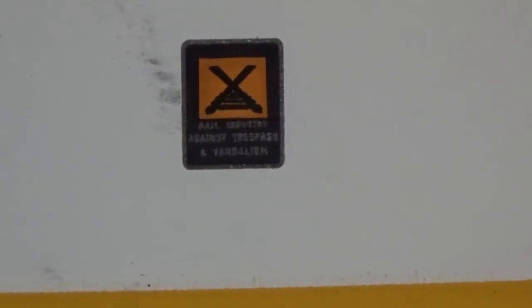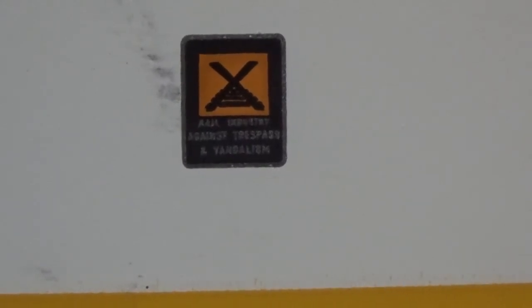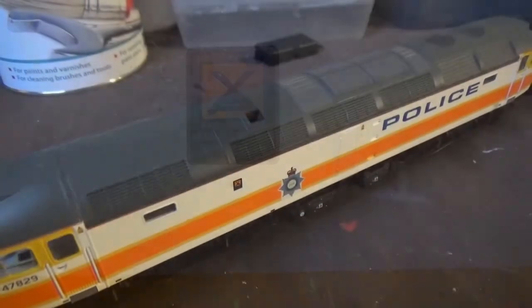Now, I can't quite read what it says, but it does say something about... Oh yes, I can just about see what it says. I think it says Rail Inquiry Against Trespass and Vandalism, by the looks of it. Can't zoom in too close so it will go out of focus just like that, but that's what it looks to say, and it's very nicely detailed as well.